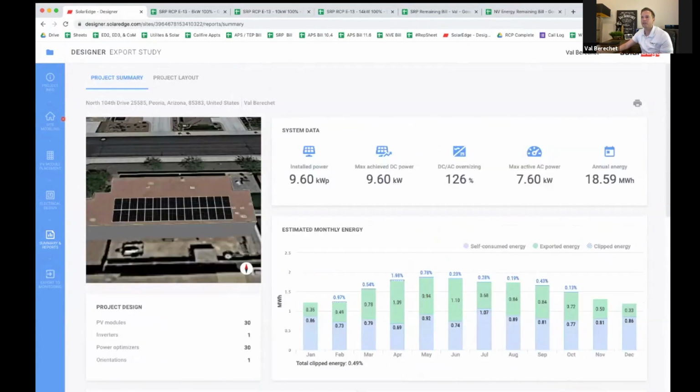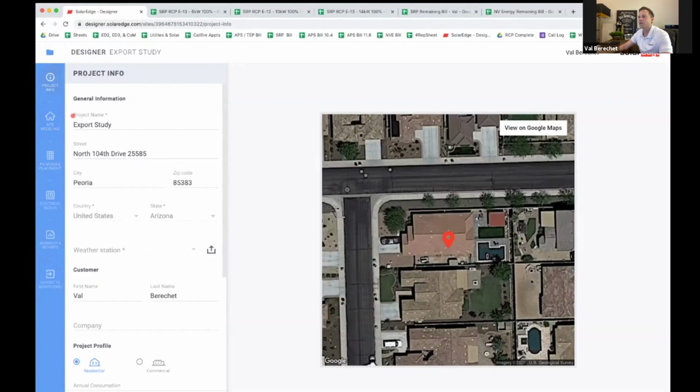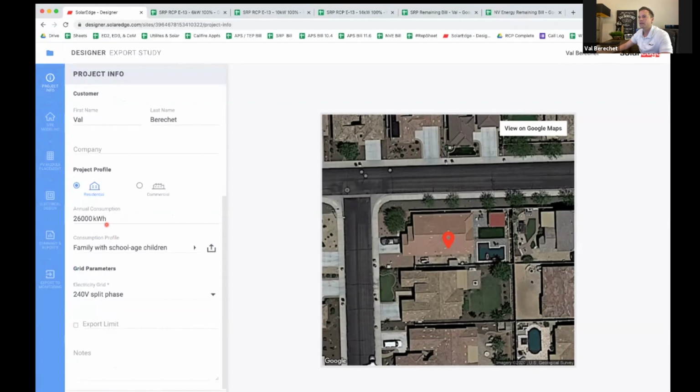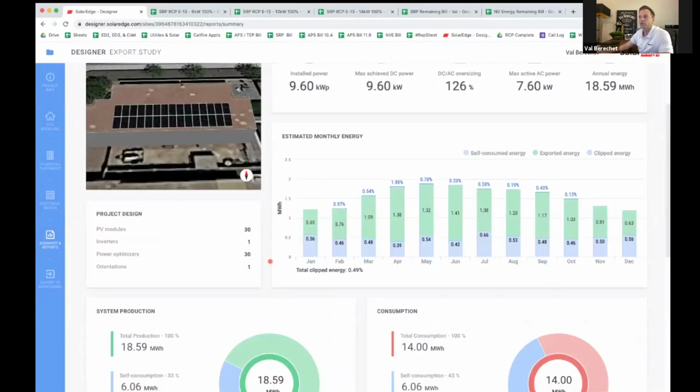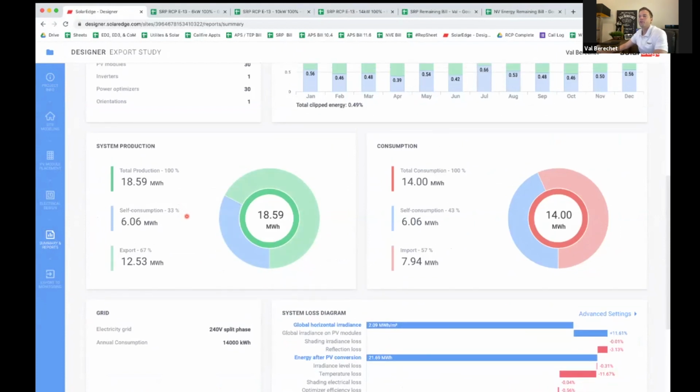And then if you go the other way around, let's say your solar system is oversized, so we have 18,500. Let's put this at 14,000 kilowatt hours. Okay. So now you've got a big solar system. So now your self-consumption from the actual solar system went down to 33% because you're producing a bunch of power and your usage didn't change at your house, right? You're still using the same amount of power. And so you can only get so much from the solar system because that's all you're using. So now you're exporting even more. Instead of exporting 59%, now you're exporting 67%.